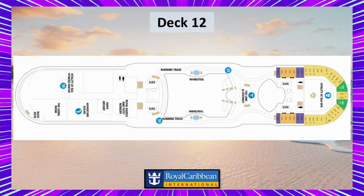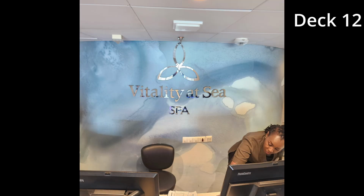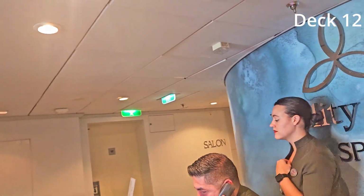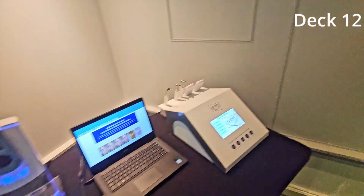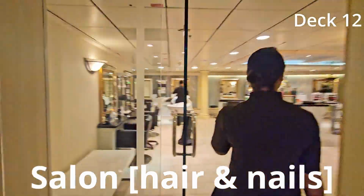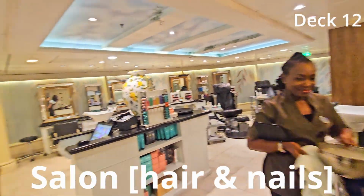All right, heading back down to deck 12. At the front of the ship is the Vitality at Sea, which is the salon and spa. I was kind of disappointed this didn't have the thermal spa, but this is an older ship, so I wouldn't expect it to have everything that the newer ships will have. But it does have a full salon and spa, and they do offer free tours if you want to take a tour before you actually use any of their services. But they have the typical spa services, your hair and nails, your massages, your different treatments, your acupuncture, all that good stuff.